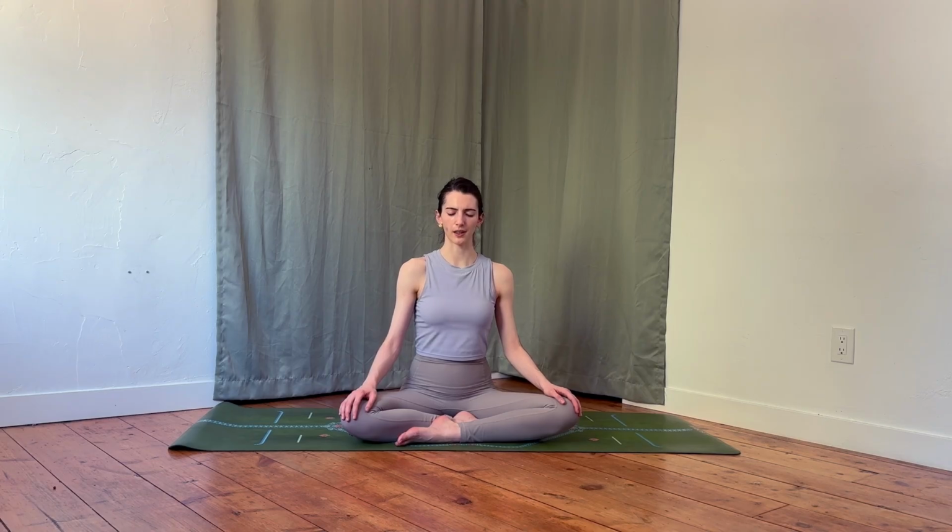Inhale, slowly fill up. Exhale, slowly release. Inhale, slowly fill up. Exhale, slowly release. Continue in this pattern and notice how you feel today. Check in with your body and mind in this moment. Maybe you find places of tension and other places of ease.